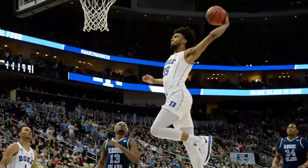Duke guard Grayson Allen directs the defense in the second half against Rhode Island. Chuck Liddy at NewsObserver.com.